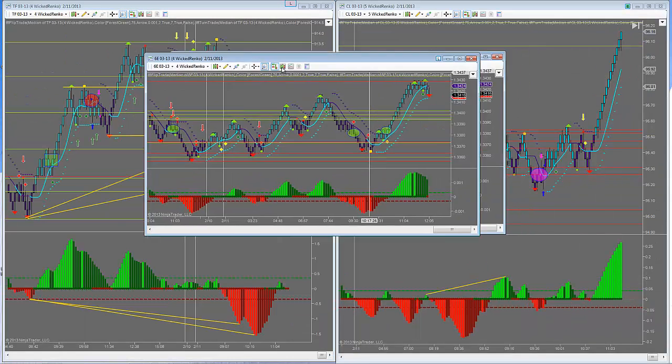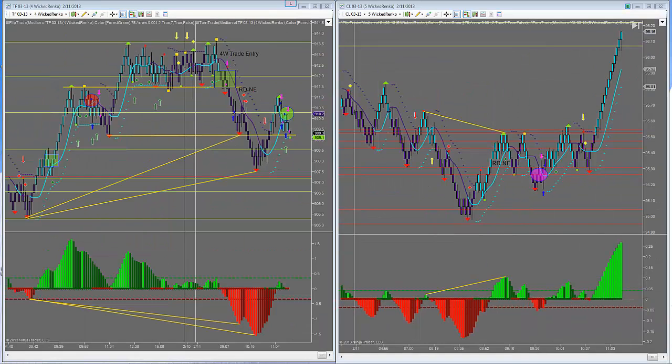And then let me get on here. The dollar really had no trade setups. A little bit of strange movement overnight with the euro going up and the dollar going up at the same time. It did correct itself, but usually you don't see that.